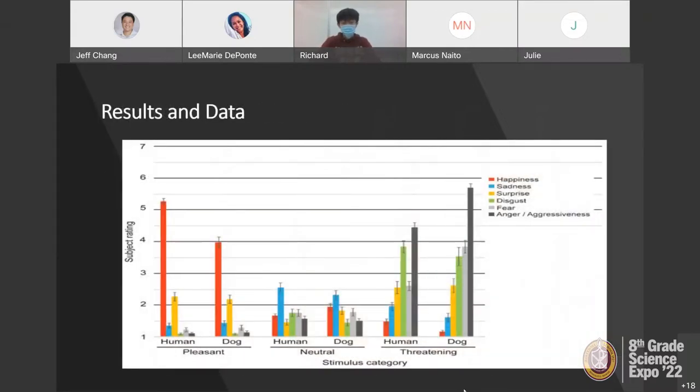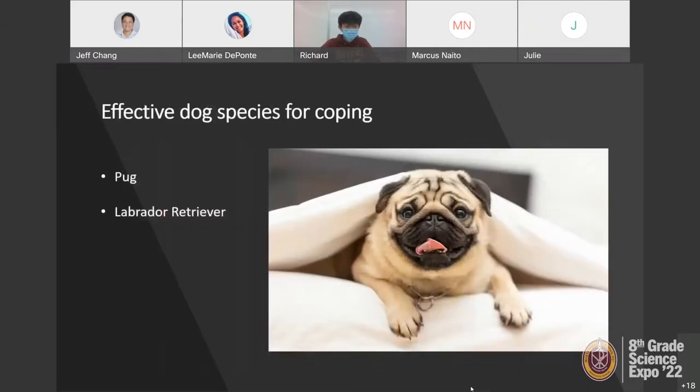According to a recent experiment conducted by Mia Maria Gujala, it is evident in the graph shown that humans and dogs have similar reactions around threatening or pleasant people. Despite a pug's notorious smile, it is one of the best species to handle stress, and it'll help you deal with difficulties. The Labrador Retriever is also ranked among the top dog breeds because of his intelligence, peaceful temperament, and gentleness.